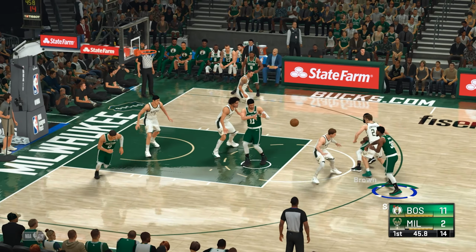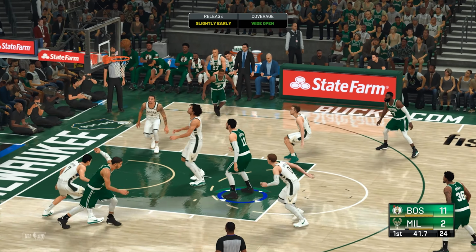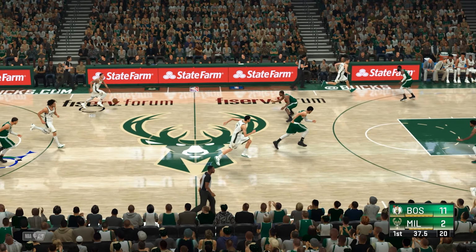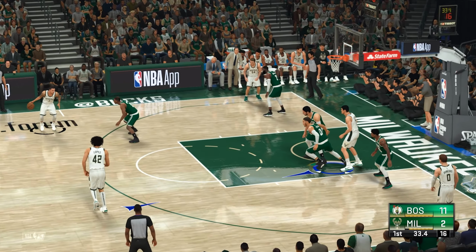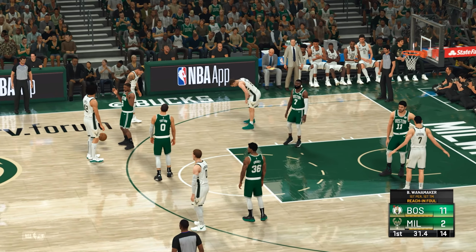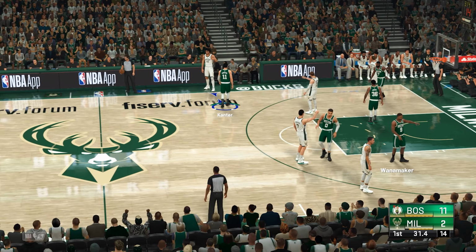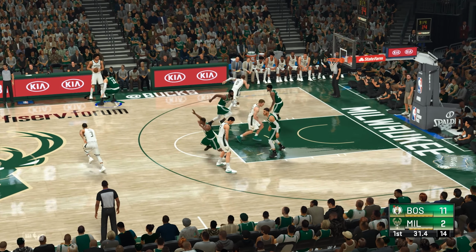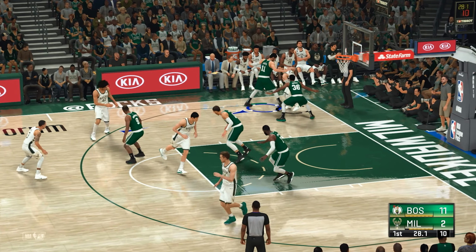Now here's Brown. Smart finds Kanter to the inside over Lopez. That doesn't go, and he's 0 of 1 from the field. Bucks trail by 9. They need a good offensive possession. Yeah, they've gone a long time without a bucket. And the call will be against Brad Wanamaker. That is his first foul of the game. There's 31 seconds left to play in the first.